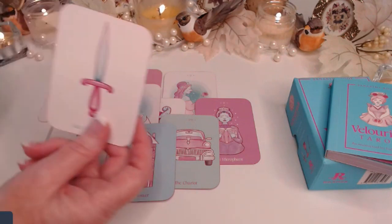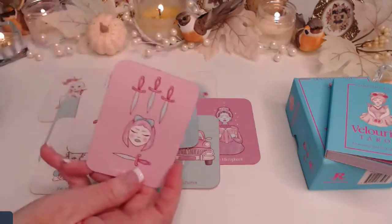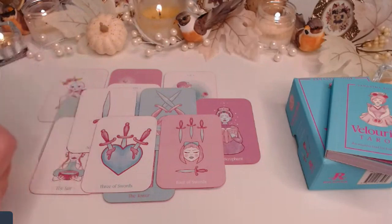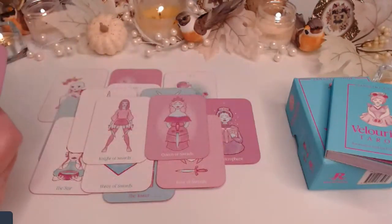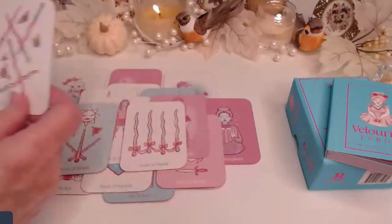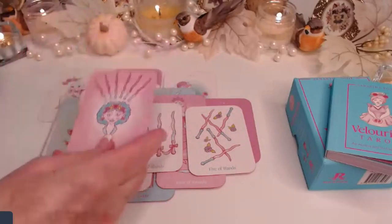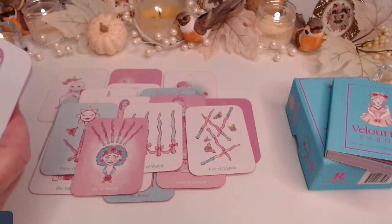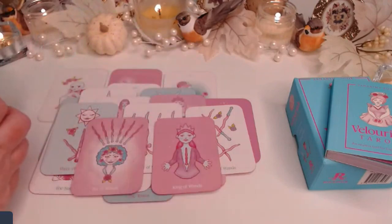Let's go into some of the suits. Ace of Swords, 2 of Swords, 3 of Swords, 4 of Swords. So the colors alternate, the images alternate. Knight of Swords, okay, Queen of Swords, beautiful. Let's go into the wands. Let's see what the wands are doing. 3 of Wands, 4 of Wands. So pretty simple graphics, but that's what I liked about the deck. I thought that I liked the simplicity. I loved the color scheme. That's what was drawing me to this deck. King of Wands. I just thought they were playful.